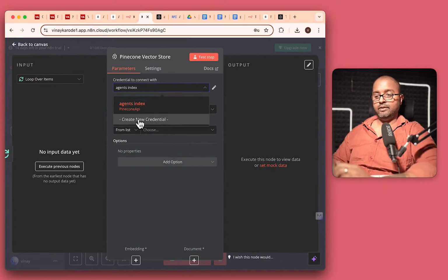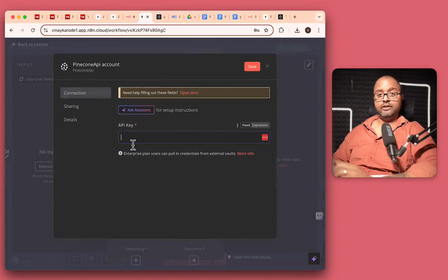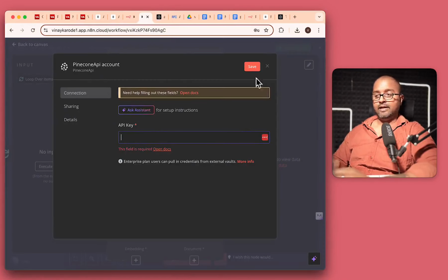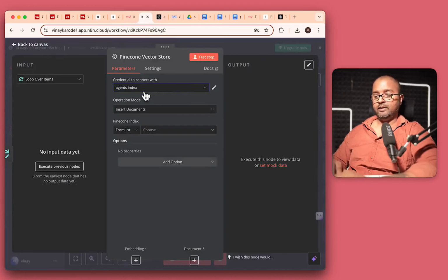So you can just click on here, click on create new credentials. Here is where you would need the API key. Go back into your Pinecone instance, and in this API key section, you'll get an API key which you can copy and paste in here. And once that's done, you are authenticated to use Pinecone.